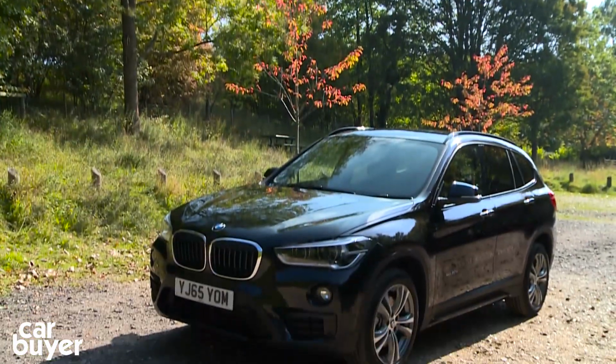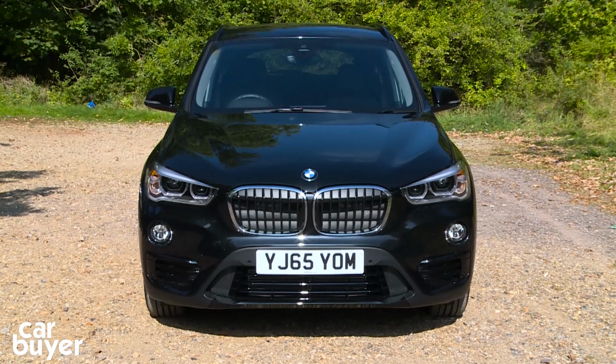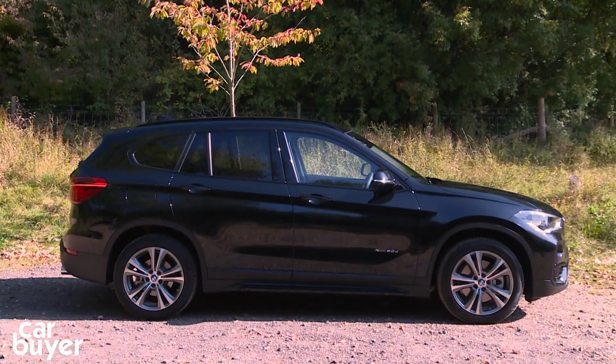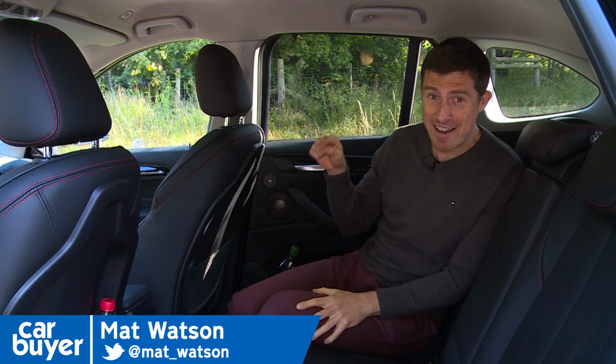The last BMW X1 was a bit of an ugly duckling, yet it still sold like hot apple strudel, and so this new version should be a surefire hit, as it looks way tastier. It's also loads nicer to sit in, especially here in the back seats.